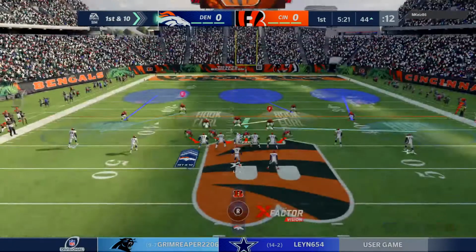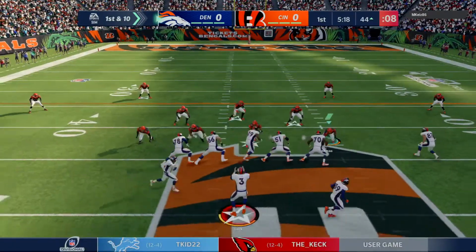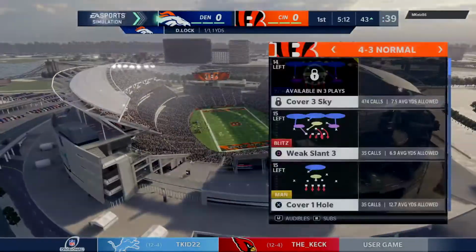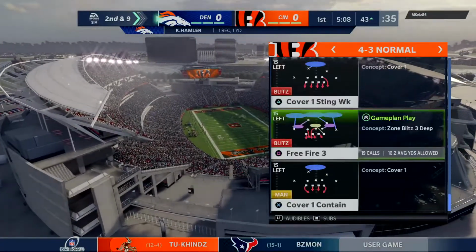Check. 13. Jumper. And he's going to be met at about the 43. Credit him with a 1-yard gain there to make it 2nd and 9.